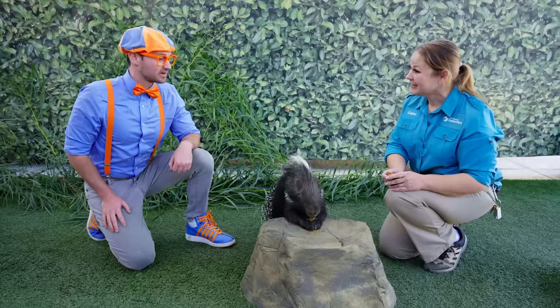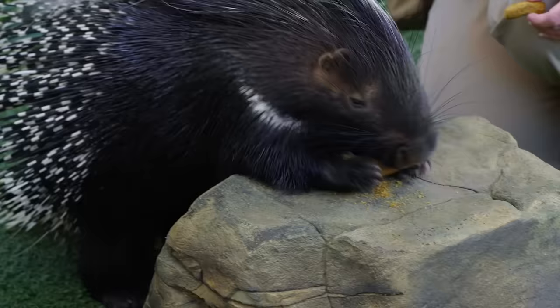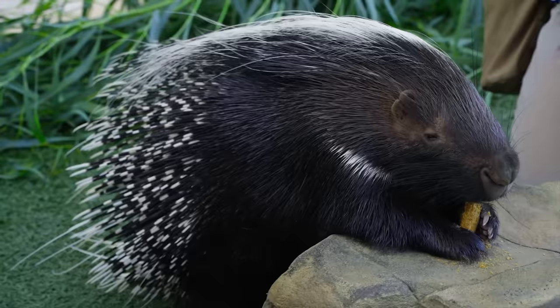Oh, that makes sense. So you and I, when we grow our teeth, they stop and then they're the size that they are. But Quilma, her teeth keep growing and growing and growing. And so she needs to eat things to trim them down to stay nice and short. Oh, she has some cute ears. Hey, Quilma.